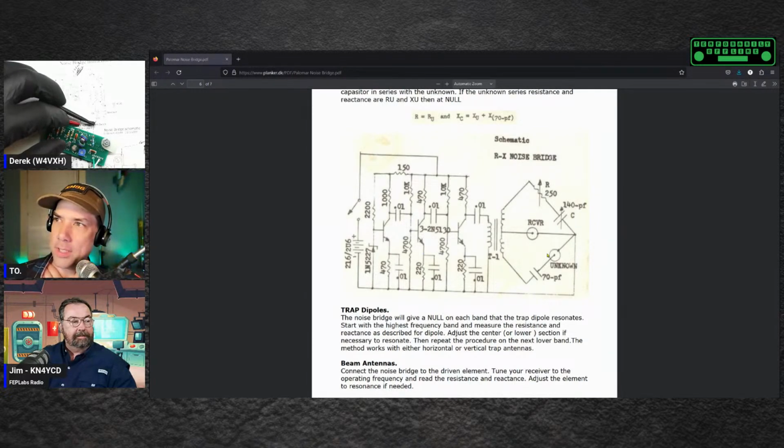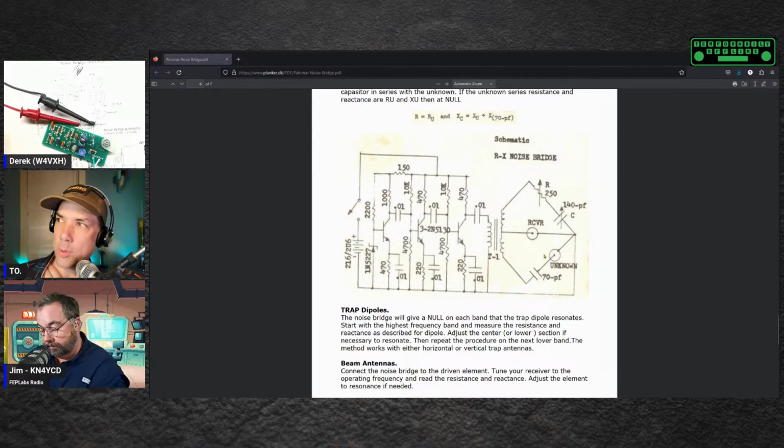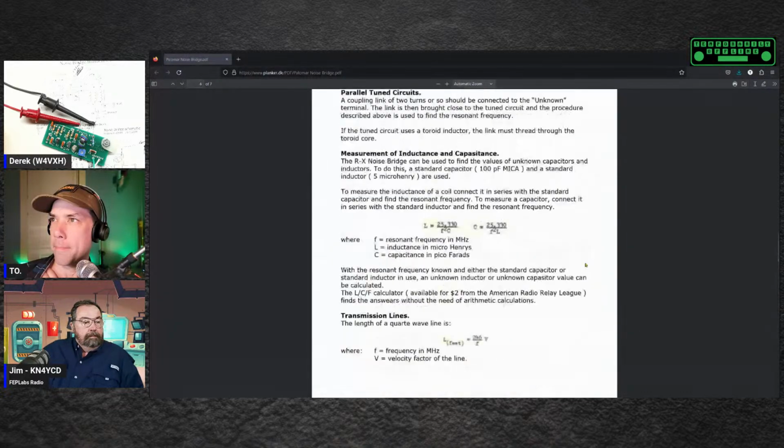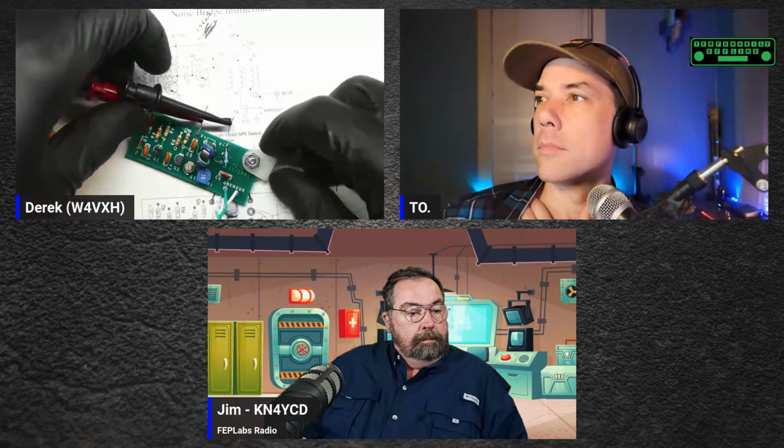It's got a 1N5227 Zener. It looks like it's got an on-off switch. That's nice. 470. It's got a trifilar wound center-tapped toroid. And then it's got the resistor and the capacitor of a known value instead of an unknown value. And then on the unknown side, it has a 70 picofarad capacitor. I can see what this is doing. Cool. Yeah, so it looks like that's basically the same thing. Yeah. I don't know why this thing is acting weird.